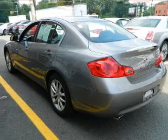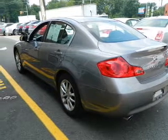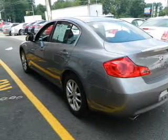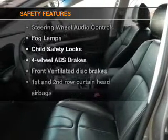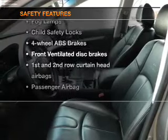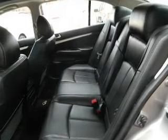Leather seats, power door locks, power windows, cruise control, an AM/FM stereo with multi-disc CD player, power mirrors, an alarm system. If safety is a high priority, rest assured knowing that these top safety components are included: front ventilated disc brakes, curtain head airbags, passenger airbag, side airbag, traction control, stability control, low tire pressure warning.